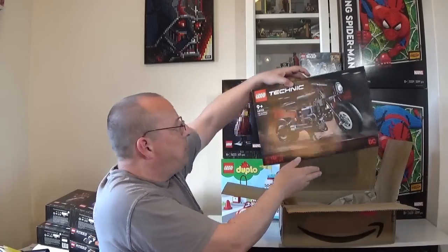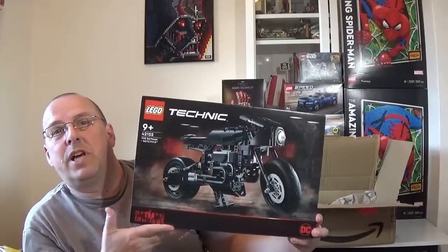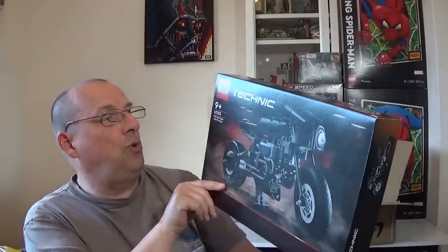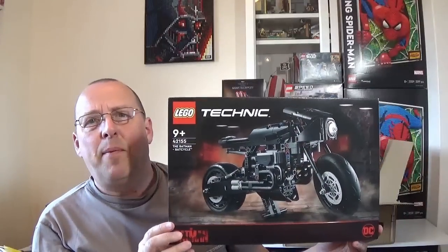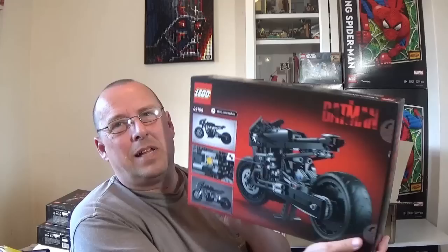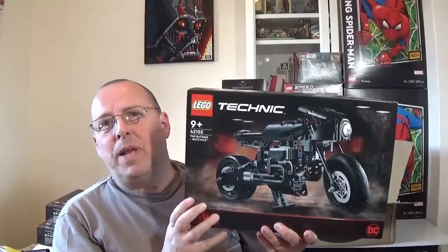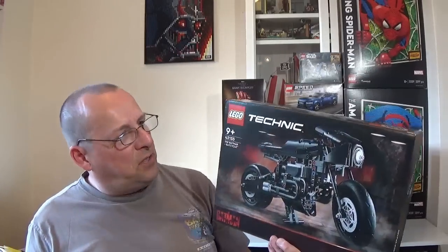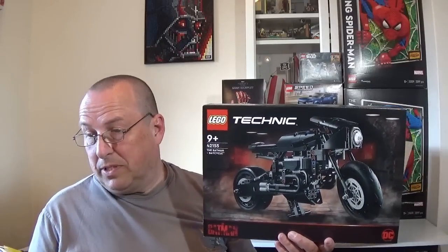Right, so this is another unusual one for me. Again, something that I don't have, but it is a set that's retiring. It's the Technic Batman Bicycle, 42155. I have occasionally bought the odd Technic set. They're not a huge favourite of mine, and also I don't buy that many Batman sets either. And I've just been having a look at the price of this, and maybe the discount on it wasn't as good as I first thought it was, but still I got a reasonable discount on this.